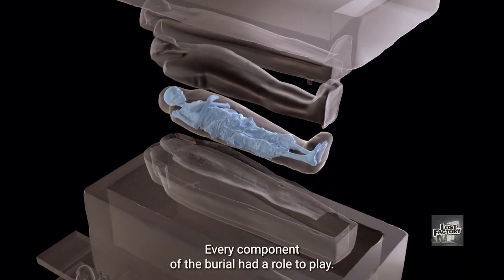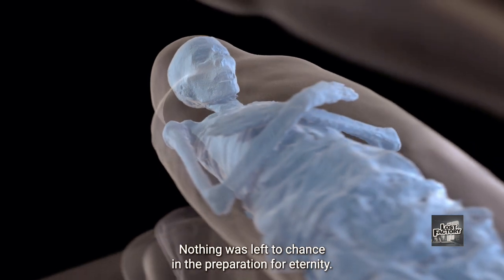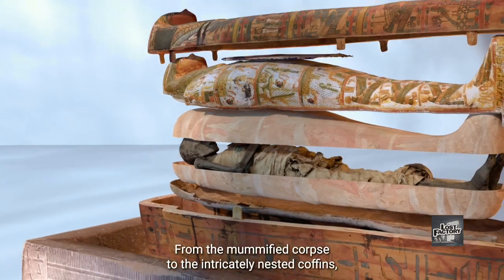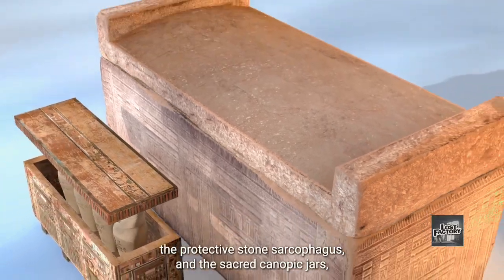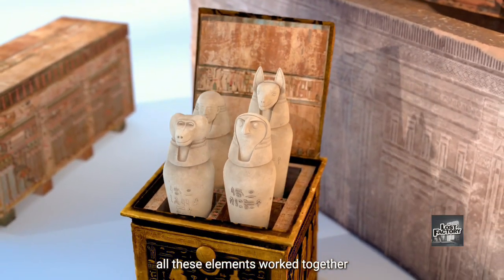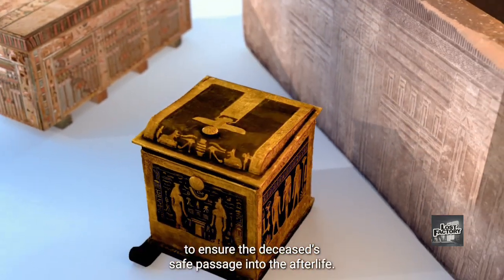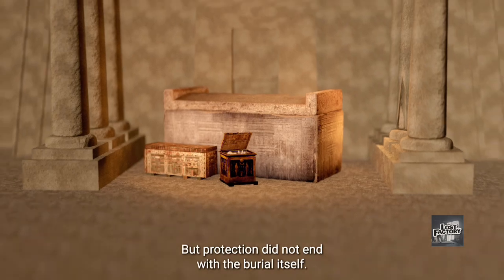Every component of the burial had a role to play. Nothing was left to chance in the preparation for eternity. From the mummified corpse to the intricately nested coffins, the protective stone sarcophagus, and the sacred canopic jars, all these elements worked together to ensure the deceased's safe passage into the afterlife. But protection did not end with the burial itself.